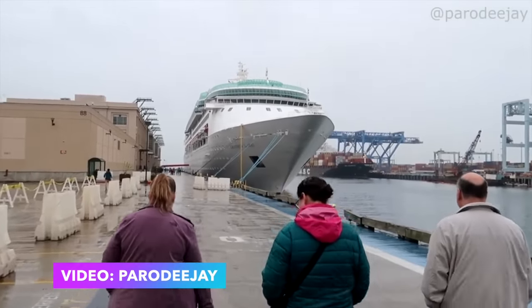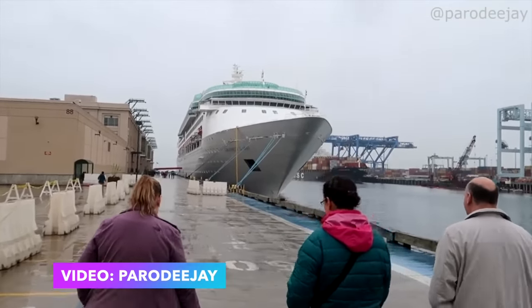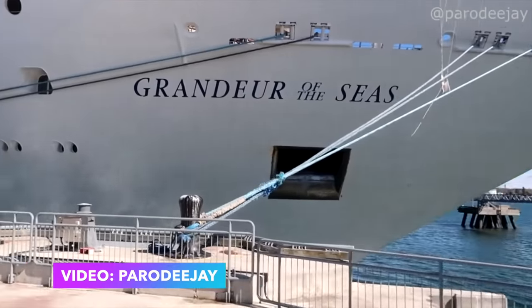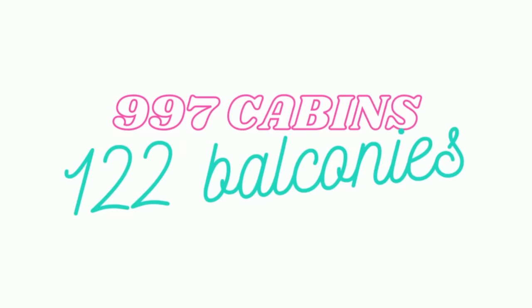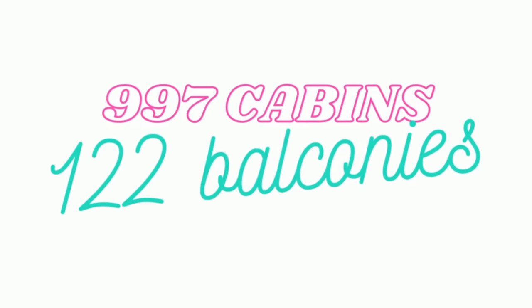Anthem of the Seas was built in 2015, and the fact that 75% of the cabins have balconies definitely is a reflection of that. Older cruise ships, even within the same cruise line, will have a much smaller percentage of balconies. If you have a look at Grandeur of the Seas, who is the oldest Royal Caribbean ship still sailing, only 12% of her cabins have balconies.